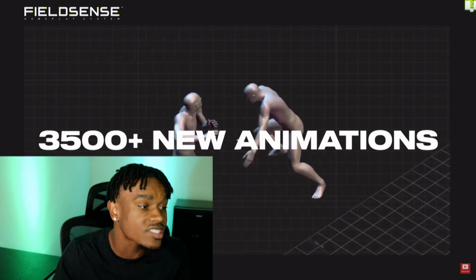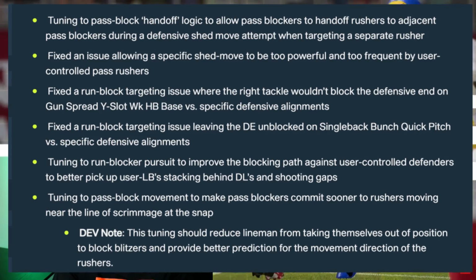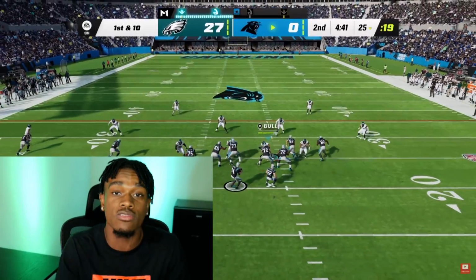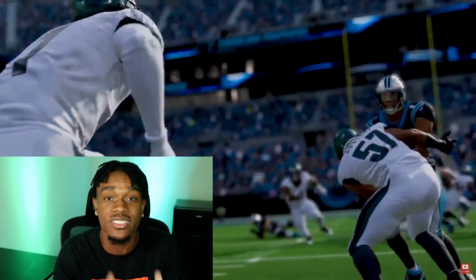So the first thing they did change says tuning to pass block handoff logic to allow pass blockers to hand off rushers to adjacent pass blockers during a defensive shed move attempt when targeting a separate rusher. So that basically means that your O-line's not going to do stupid, absolutely wild things when they're passing off. So this is a huge dub.